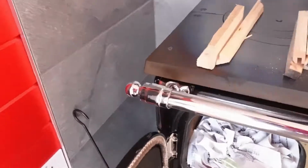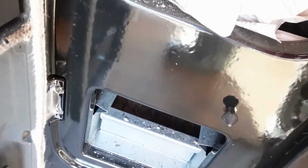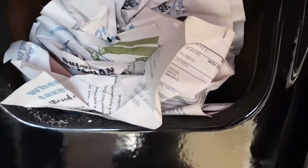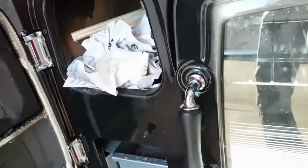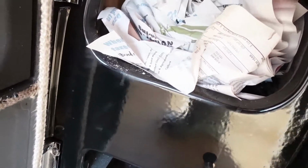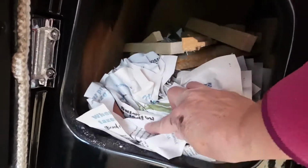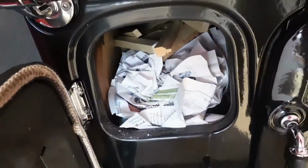So I've got this full of newspaper. I'm just going to put a bunch of kindling in. Lots of kindling, so I'm just going to use lots. I can't be bothered fiddling around with it, you know, it goes out and start over again. I'm sure I'll get better at this, knowing how much to put in there, but we just need to get it started today.